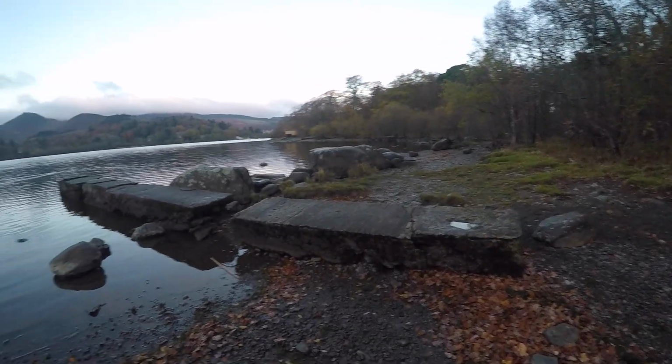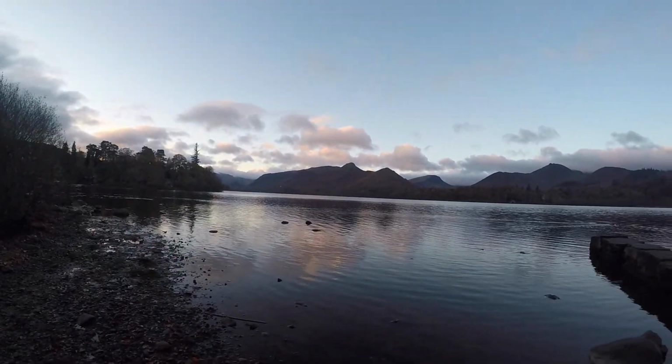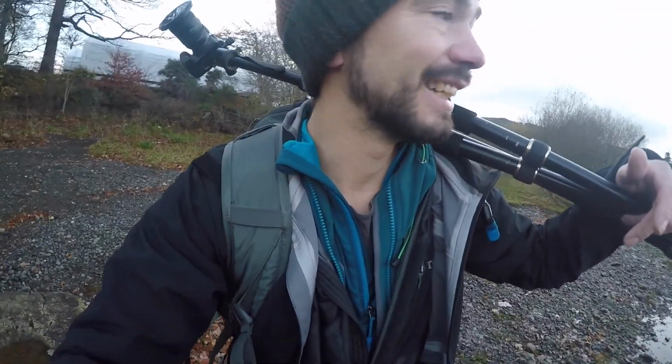So I've got this old jetty, this old concrete jetty coming out. I've got the Catbells just over there, and I've got this beautiful line. And what I'm going to do is a panoramic, and I'm going to get this panoramic quick before the light changes, and then beautiful pink clouds are no more.